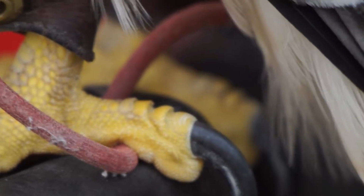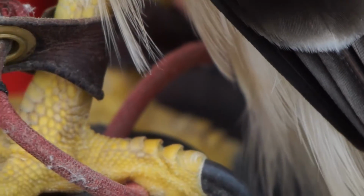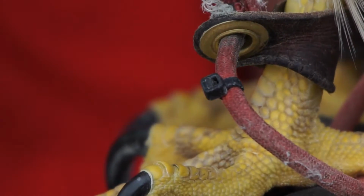This is a screech owl. Her name is Wesley. I hear the Canada geese are kind of objecting to something. Oh, some are flying in.